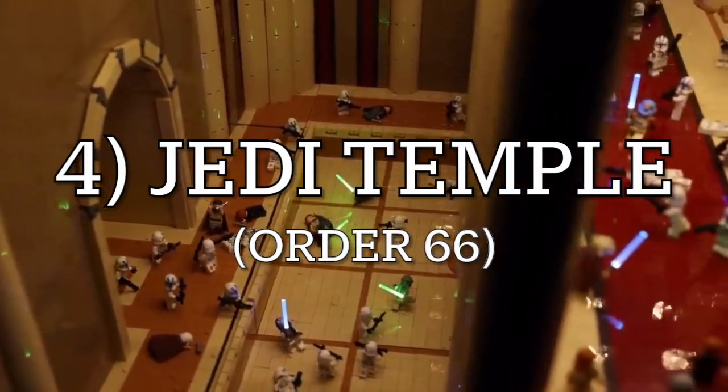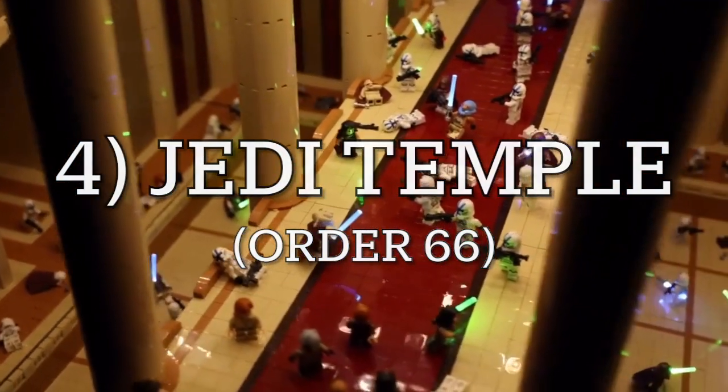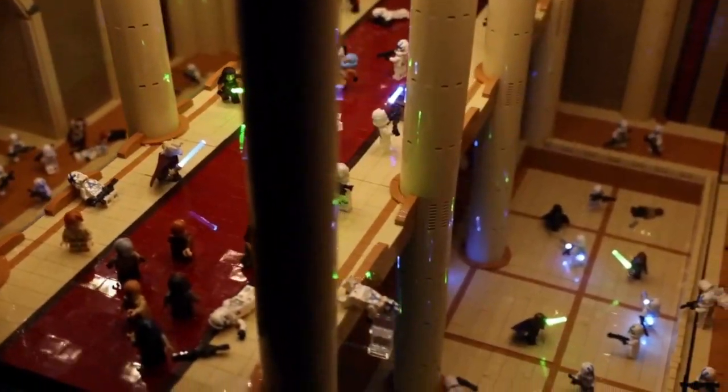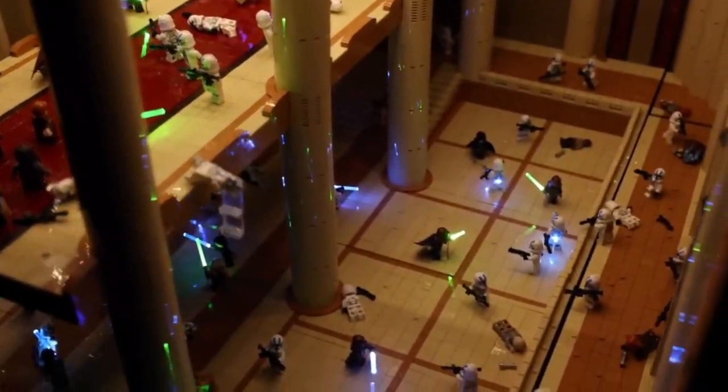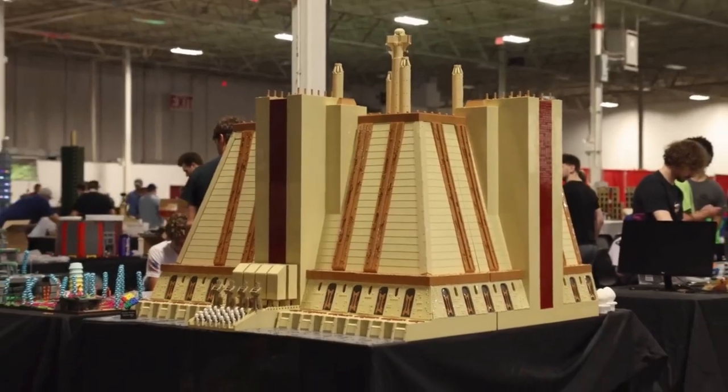In 4th place we have the Coruscant Jedi Temple, which was created by Solid Brick Studios. And this MOC is absolutely amazing. I absolutely adore the look of it. It even has a really dark feel to it. He's set the tone really well, as obviously it's the scene from Order 66 which is taking place. You've got the Jedi taking on the 501st Clone Legion.